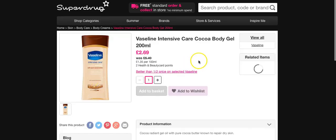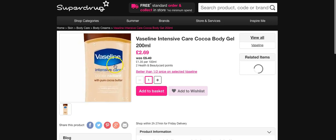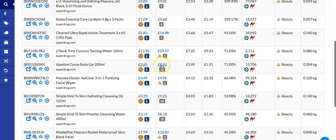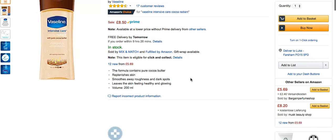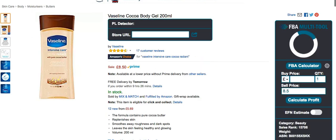Better than half price, usually what you're looking for. Intensive care, pure cocoa butter. You don't really need to look at too much. 200 mils. Back here, click this. 850. There you are. Boom. First item.